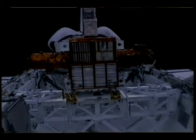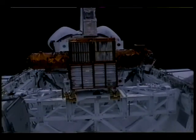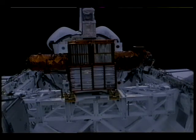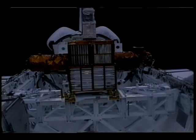Thanks, that was a nice tour. Houston, Endeavour. Go ahead, Endeavour.